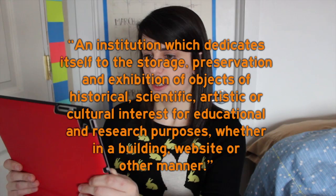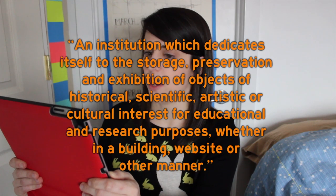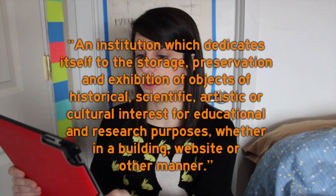This is the hardest part about changing the definition because it's the newest idea and it's also the least tangible, so I've had to change the format a little bit, but this is what I've come up with. An institution which dedicates itself to the storage, preservation, and exhibition of objects of historical, scientific, artistic, or cultural interest for educational and research purposes, whether in a building, website, or other manner.